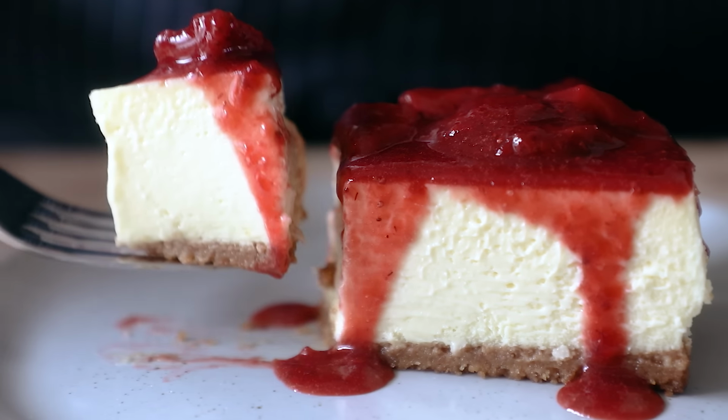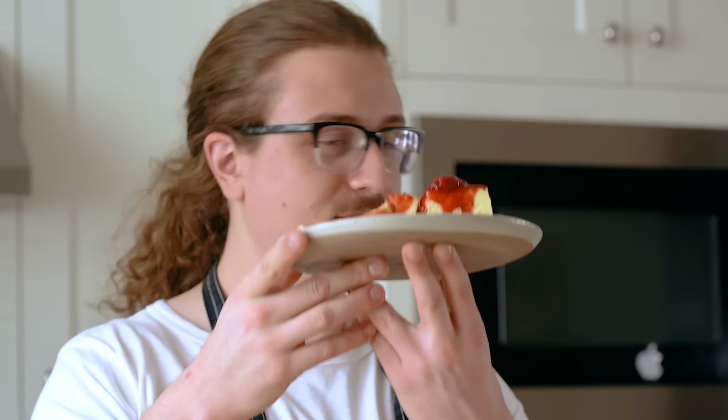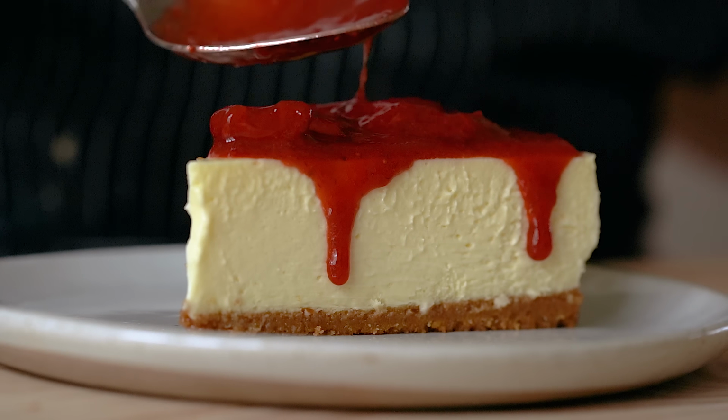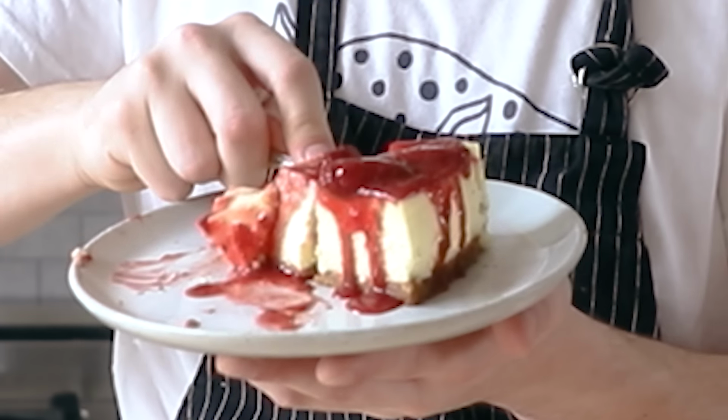Now let's see how we did here. So we've got our classic New York cheesecake. Well, I had to cut this one for the B-roll, so I do this for you, and because we don't waste food, I'll eat that piece. You're welcome. This is probably one of the creamiest cheesecakes I've ever made in my life, so let us begin.